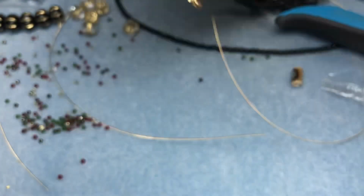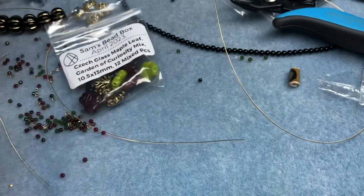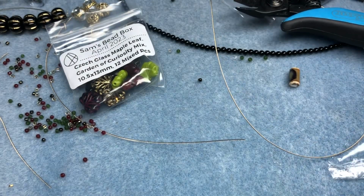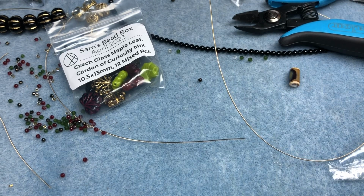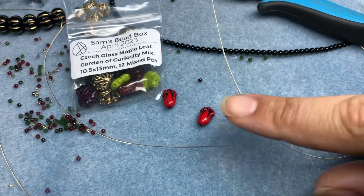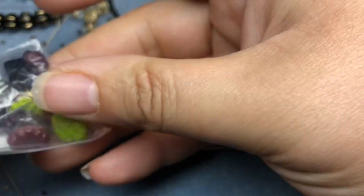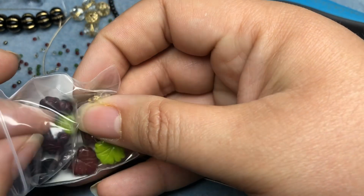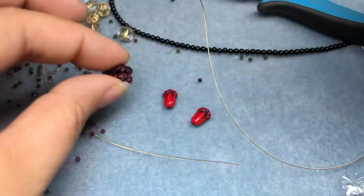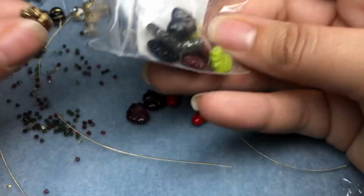All right, so I wanted to make some earrings. I had the thought that I wanted to use some of these leaves and the tulips. If I can find the tulips. I really like these red and black tulips. And I actually didn't realize that we have the reverse on these red and black leaves, but I kind of wanted the gold ones.